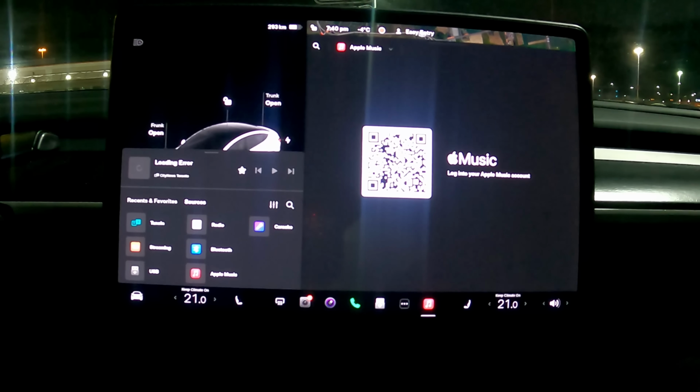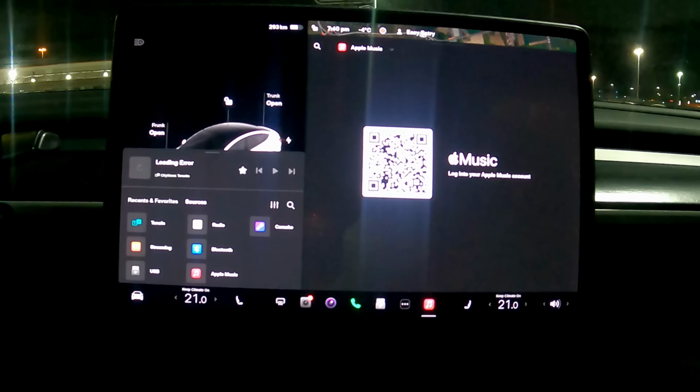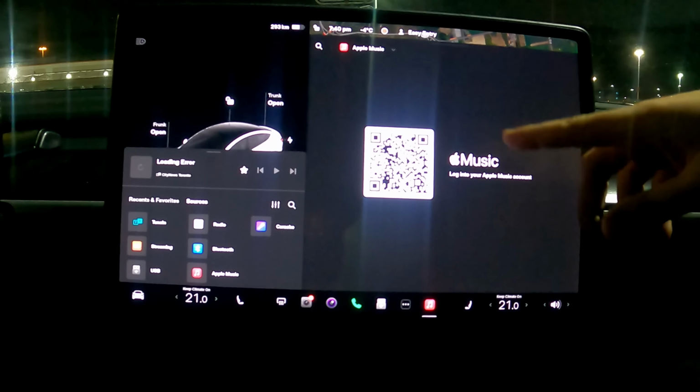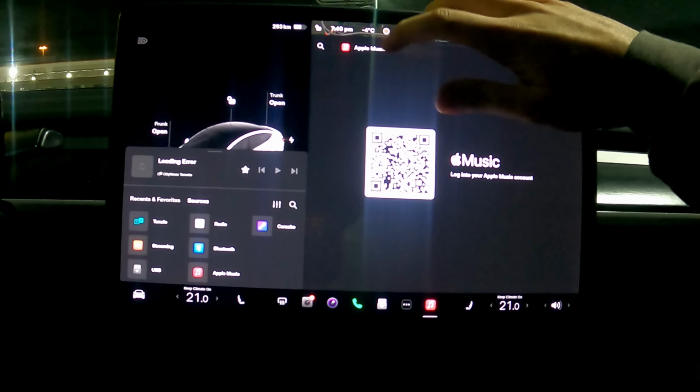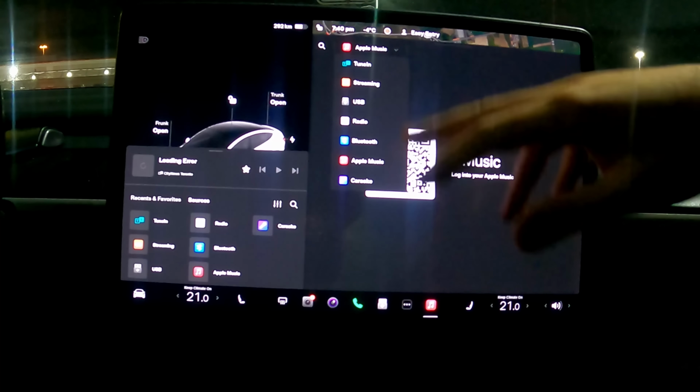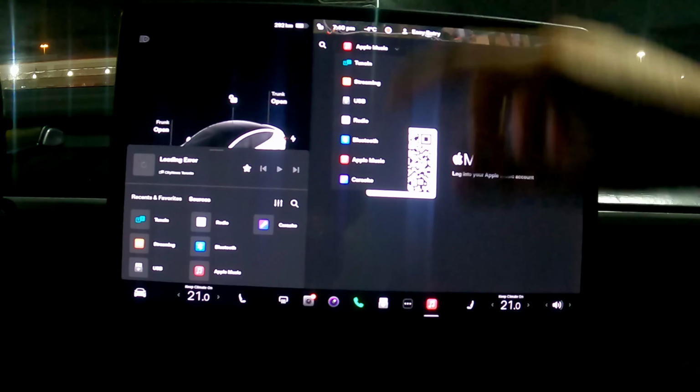I don't have it set up. I'm not an Apple user, but I am happy for those that are, because it's such a popular music streaming platform and service that you guys have access to this now. So congratulations to those Apple Music users. It's in the same drop-down shade as before, so they kept with the whole entire thing. You got streaming, TuneIn, Apple Music.